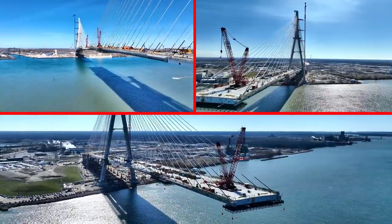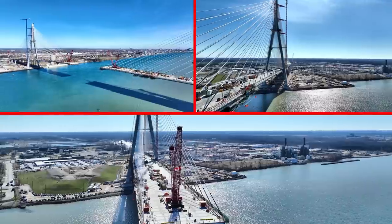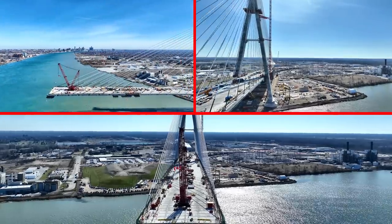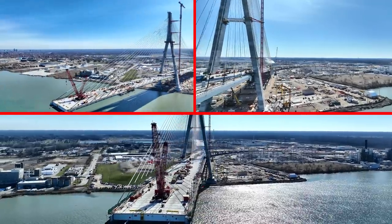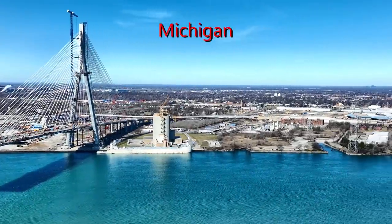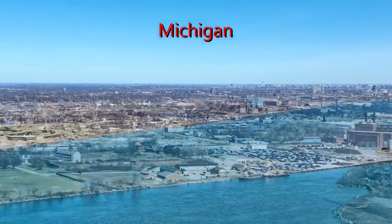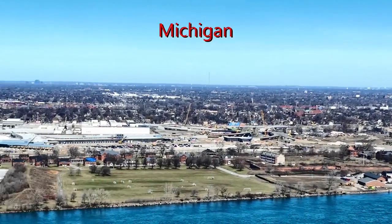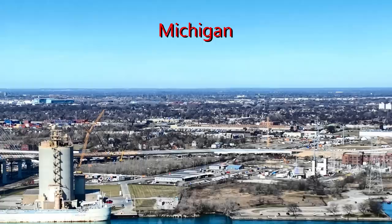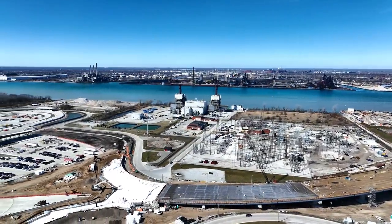By working together and supporting each other, we can overcome any obstacle and achieve great things. I hope you enjoyed this glimpse into the progress being made every day on this amazing project.